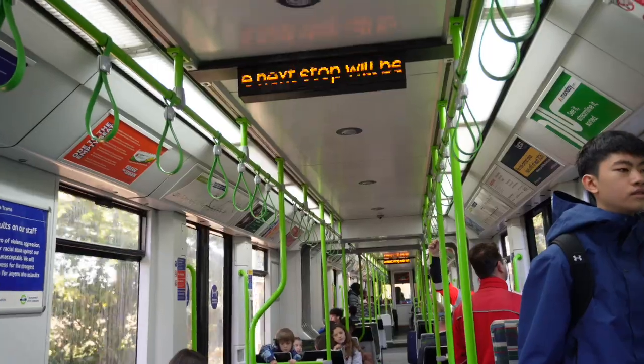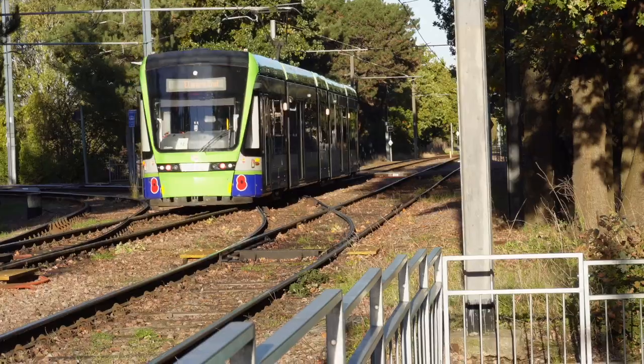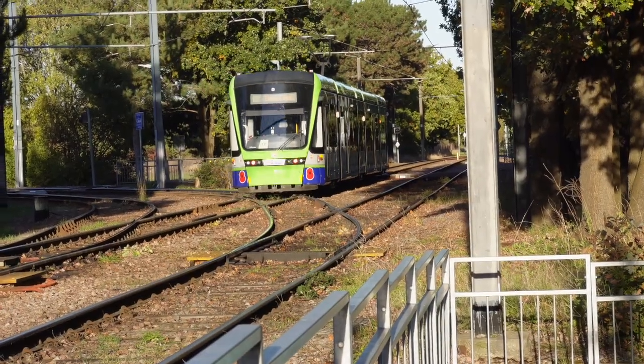The next stop will be Arena. If we go to the end of the platform in a minute, you will see there's a junction which has a bit of an old railway line that you can still see. And obviously we can get wonderful shots here.